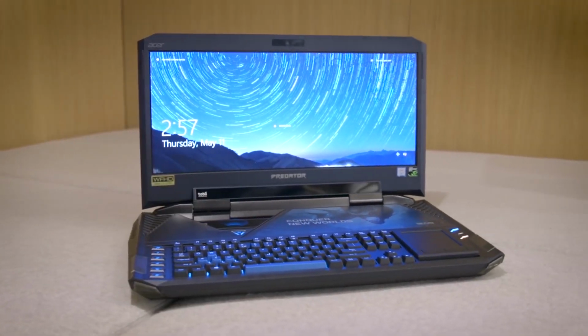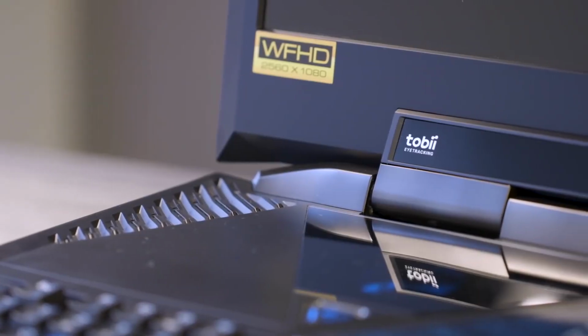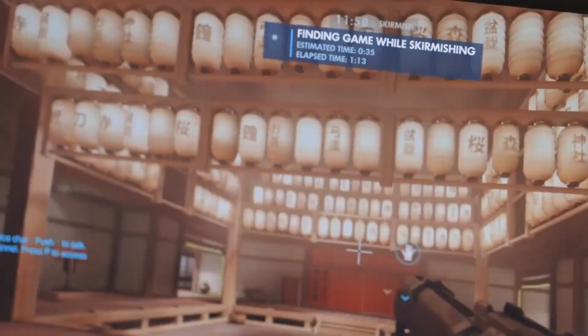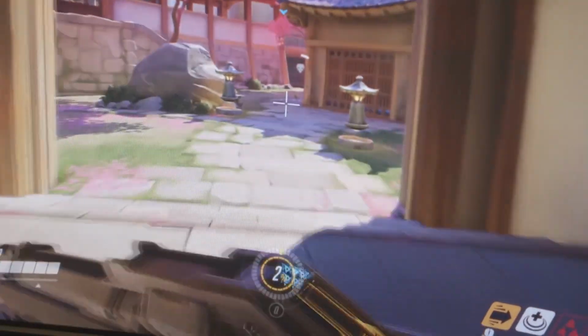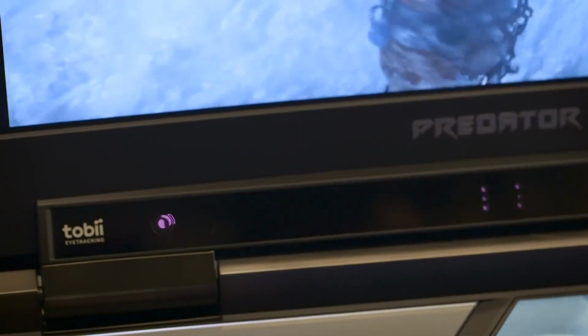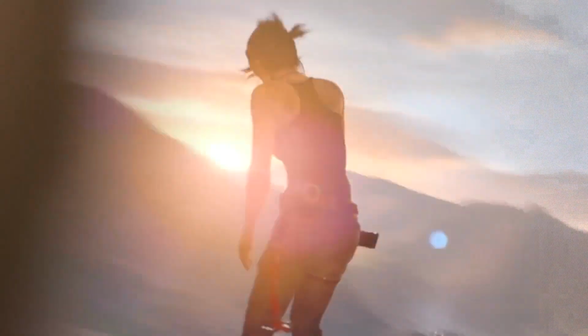Acer only ships it in one model, with an overclocked Core i7 processor, dual GTX 1080 graphics card, a 1TB hard drive, two 500GB SSDs, and a completely unnecessary 64GB of RAM. The screen is a curved 21-inch panel, which is a first for a laptop, and has a Tobii eye tracking rig attached to the bottom that can track your eyes while playing games to aim and light up UI elements.